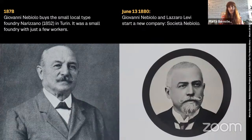And that's when on June 13th, 1880, Giovanni Nebiolo, together with Lazzaro Levi, formed a temporary partnership that is the beginning of the story of Nebiolo. Giovanni Nebiolo would own 2/3 of the company, contributing with 40,000 liras of equipment, and Lazzaro Levi would contribute with 25,000 liras of capital money.